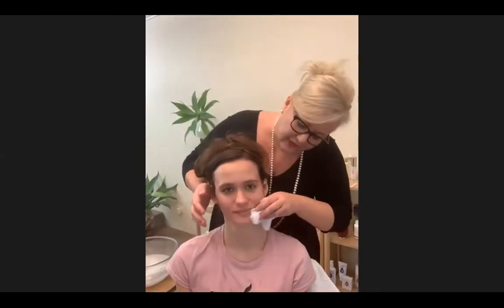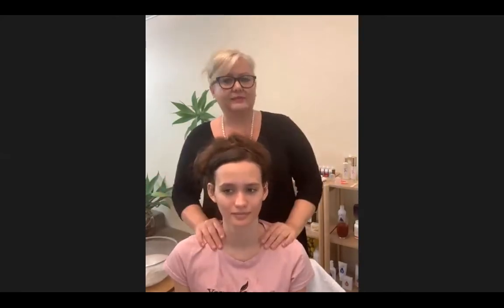So exfoliation, remember, helps exfoliate those dead, dull skins. And it's like a buff and polish for the car, okay? The next thing is, people always ask me, Danae, why do I have to mask? If I'm exfoliating, why do I mask? The reason why you mask is like putting a wax on the skin. It predominantly is designed to help hydrate the skin, so add hydration.